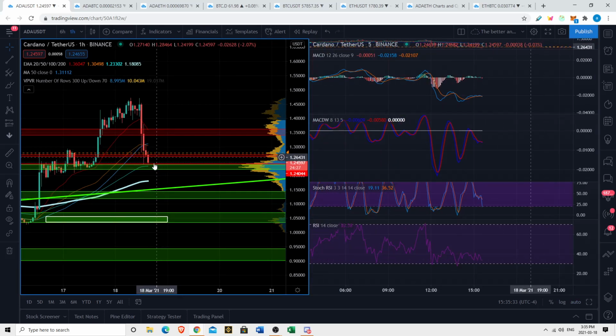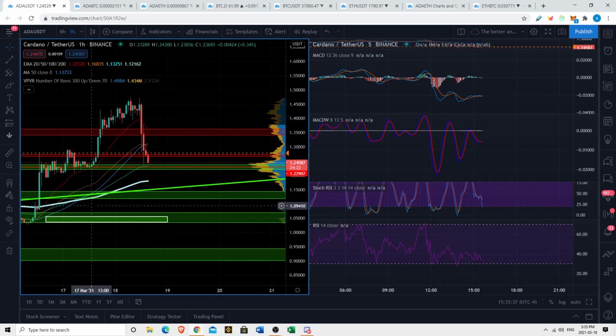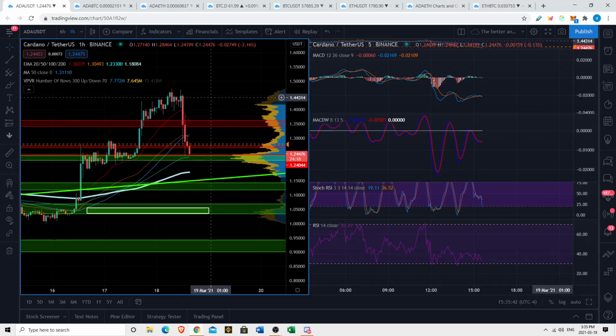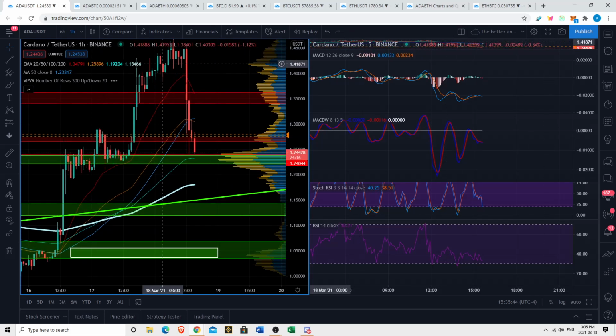So again, folks, no guarantee that we'll go back up, no guarantee that we'll go back up now. I may get stopped out of this trade. You don't always make profitable trades. I was probably early to this and I should have waited for confirmation, but that's okay.